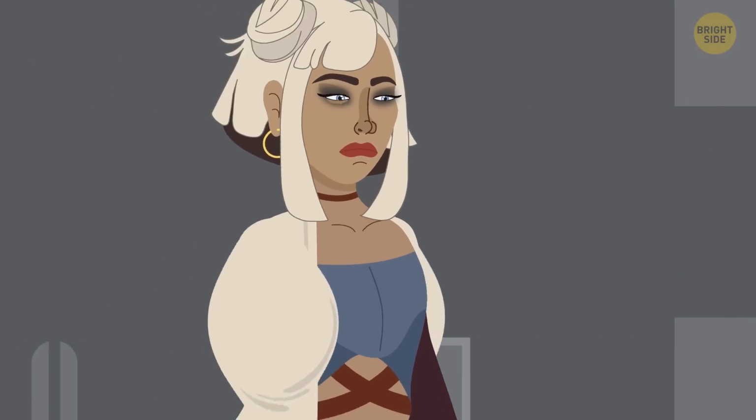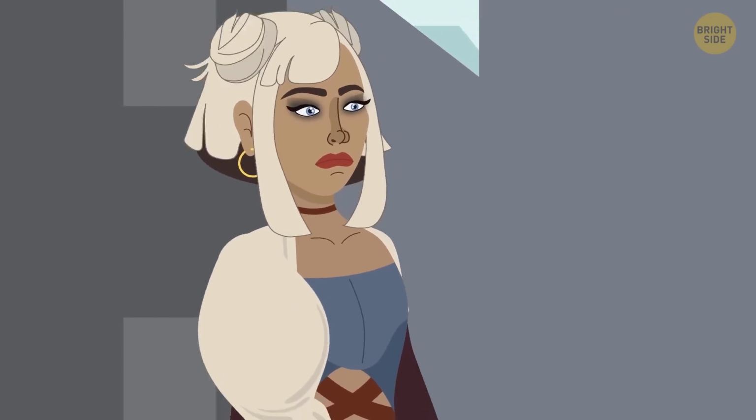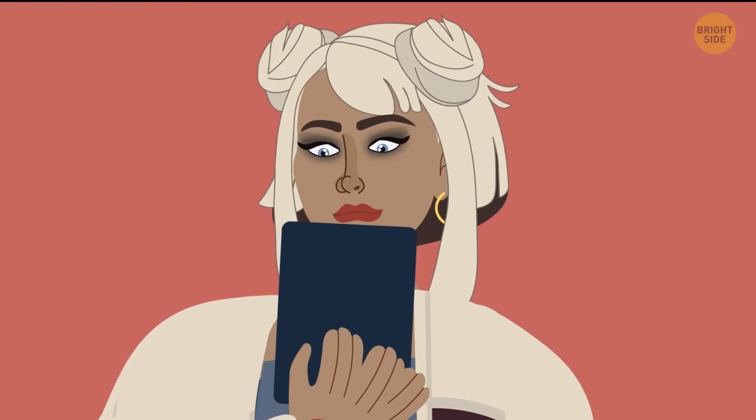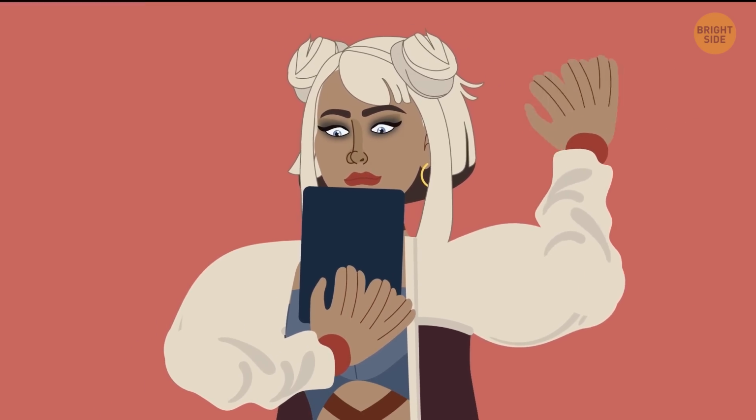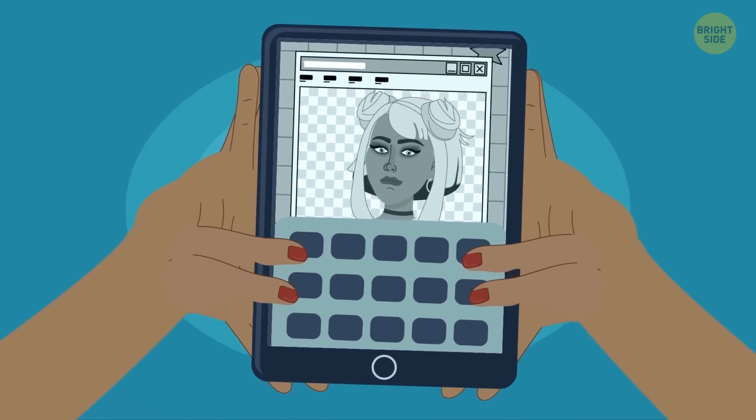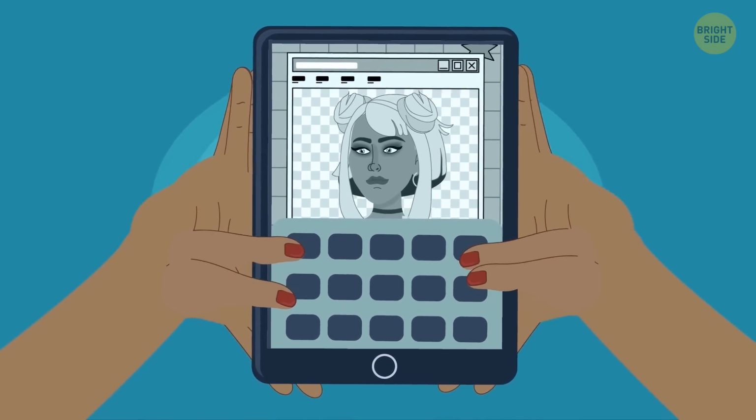Having 50 fingers on each hand will alter the way you look and walk. Your hands will be heavy, so you'll need a powerful set of arms to keep balance and support your fingers. Everything will be large, including your phone and laptop.